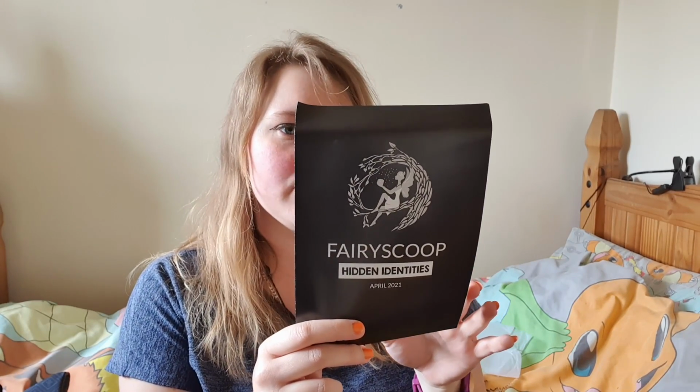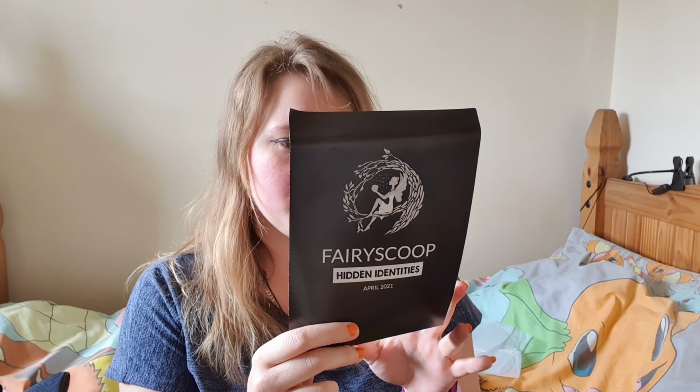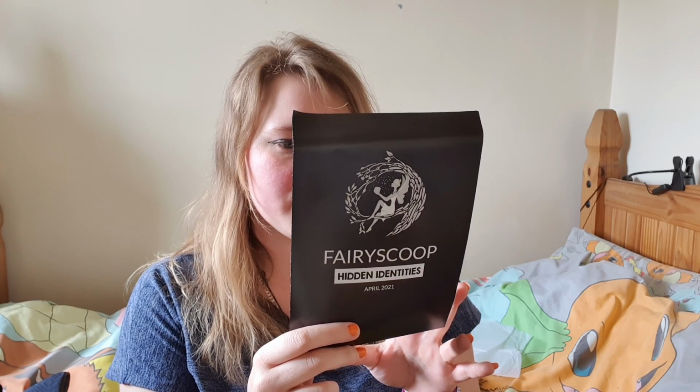And we have the Fairy Scoop, and next month's theme is Spellcraft. Ooh, that looks interesting. The featured book is a Jamaican-inspired fantasy, Black Witches. That sounds like a good book. And also we have the little bookmark to match with the theme this month. I've got so many bookmarks now that I'm not using. I feel like I need to scrapbook them or something.